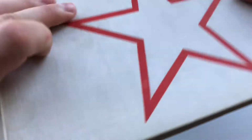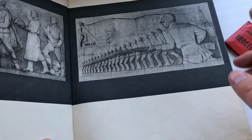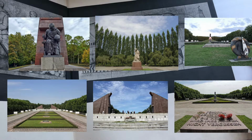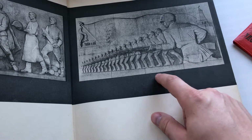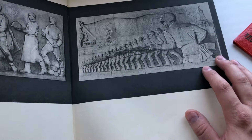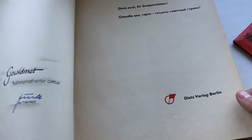Okay, let's see this one. Oh, perfect. Now when we open it up, anybody who was actually in Berlin, there is a memorial, one of the largest memorials in Eastern Germany. And it's actually called the Treptow Park. And these are actually the reliefs from, there are several on the left and the right side. Maybe you've seen and remember this famous soldier who is holding a child, having a sword in the other hand, and is stepping on a swastika. I would recommend you all to check it out.